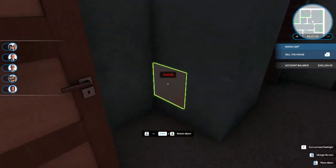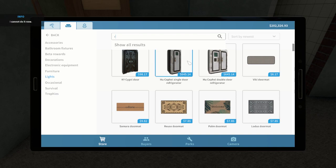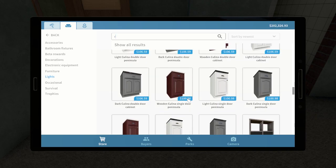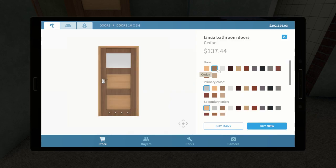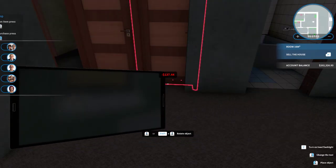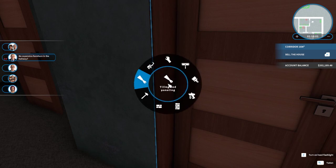All right, I need this door, but the bathroom version of it. And there's no lights in this room. Where are you, door? It's this one. I want the cedar. I want the spruce on the inside. And then I want the cedar again on the outside on the frame. That goes right. Oh, damn it. I messed it up.